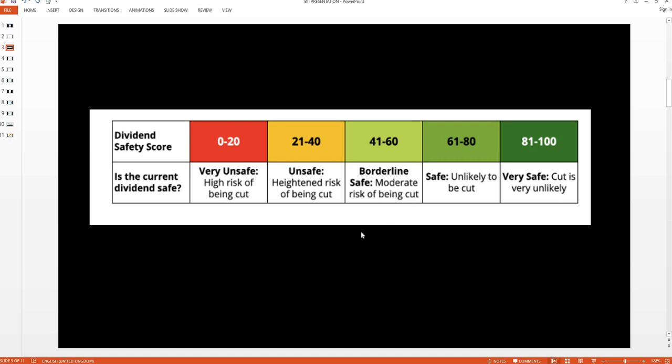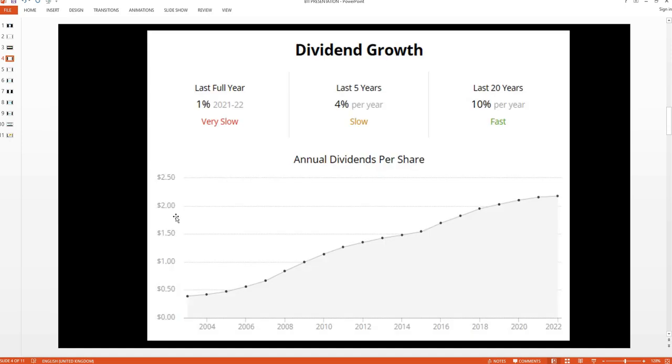Now, obviously we need more information for us as investors to understand whether or not this is likely to happen, as we do not want to be investing in a company where there are dividend cuts such as AT&T and possibly 3M. However, those are companies we can value and look at later. So the dividend growth, as you can see here, the last full year was 1%, so not the highest as you would expect for a yield of 7+%. Over the last 5 years, 4%. Again, it is very slow growth, and we're going to look at this in a bit more detail over the next few slides.